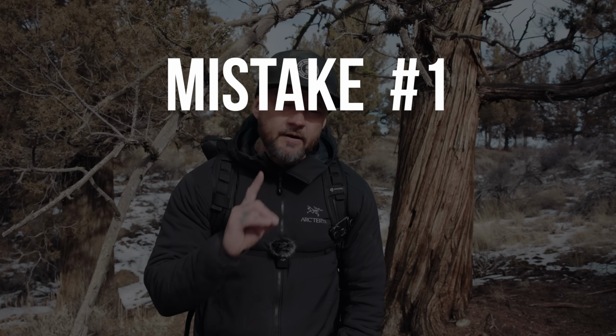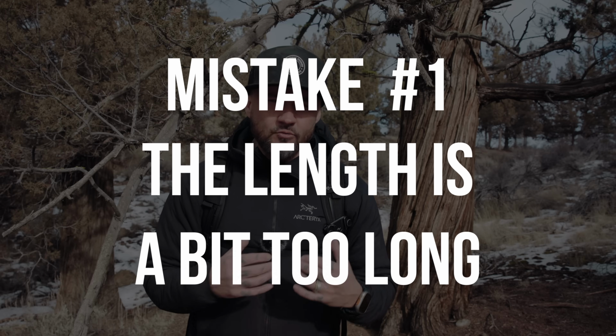Okay, now mistake number 1 is that the length is just a bit too long. If you notice, it's just starting to weigh her shape down, start to bring your eye down, and it's starting to flip out at the very bottom right on the shoulder here. And the concern with this is it just doesn't really go with this overall style, which is likely clearly a grown out bob, so it kind of makes sense. It's just grown out and she needs to trim it up. But it is the first mistake that I'm seeing.